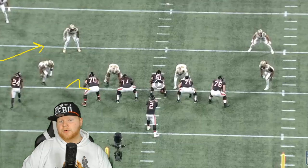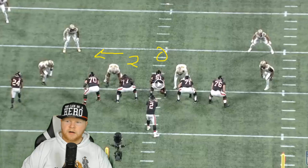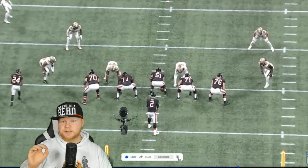So what Davenport has to do from this wide nine technique, remember we talked about defensive line techniques, you've got zero, two, and so on, all the way out. Then six would be the tight end, so outside of it is nine, inside is seven. Don't ask why, just accept it. Because that slant's coming, he now has to recognize what the offensive lineman is doing.